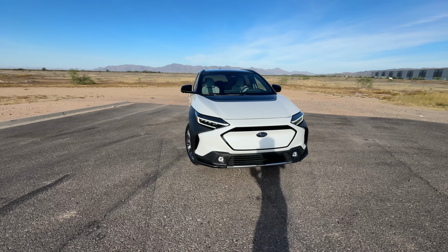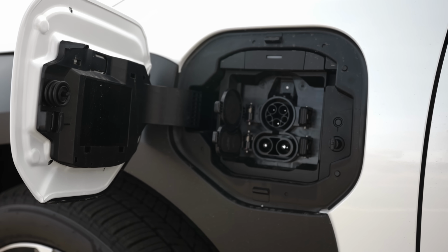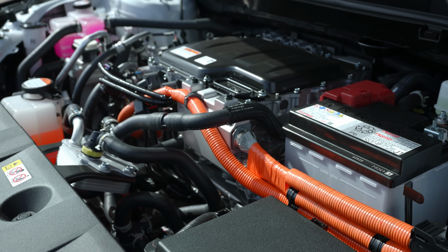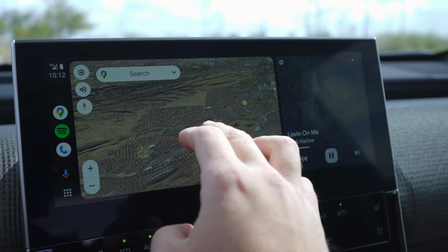Now, because it's an electric vehicle, the one thing you're going to be wondering about is the battery. It's a 72.8 kilowatt hour battery. Again, dual electric motors. And that gives it 222 miles of range. It also has a split roof spoiler plus a ducktail spoiler on the bottom and a 12.3-inch multimedia system.